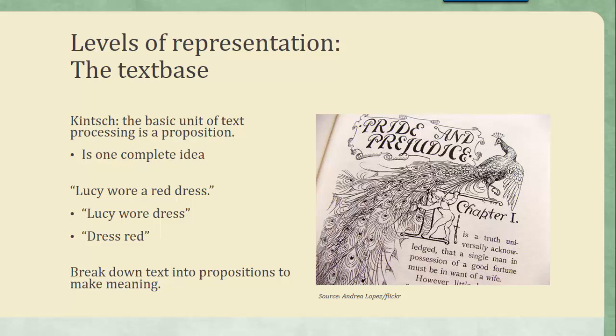And an example of this would be in the sentence, Lucy wore a red dress. We have two propositions, Lucy wore dress and dress red. These are each two complete ideas or propositions. And the most important thing to stress here is that these are the complete ideas found directly in the text. We are just reading the text for what it is and getting these two simple ideas.